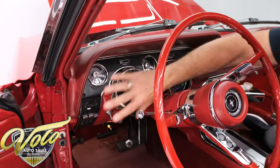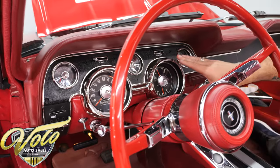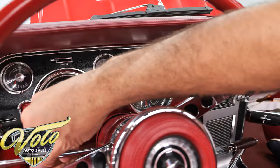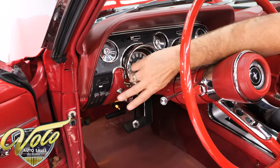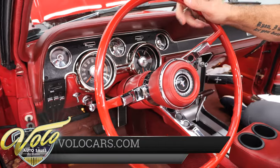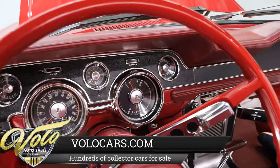This is amazing. All of this is pristine. The gauges, the bezels, quartz movement in the clock. This is a tilt deluxe wheel. It is a swing away wheel. There's two buttons in the door. One of them is for the wheel. When you open the door, the wheel swings away. They're vacuum, they're temperamental. This one's not working right now.